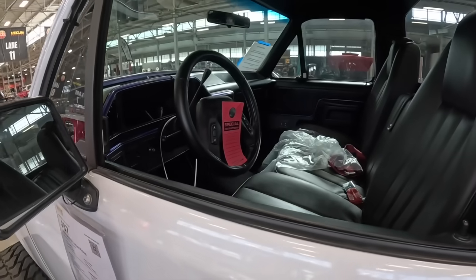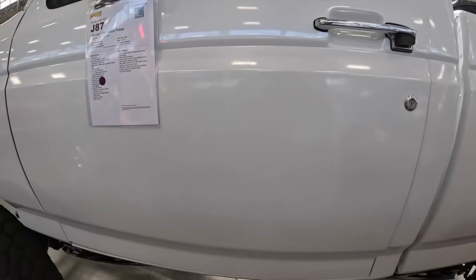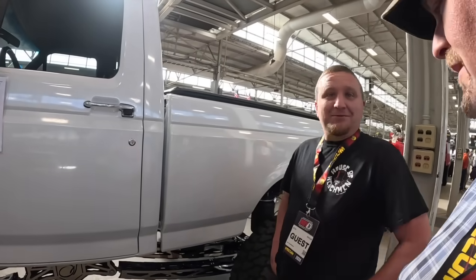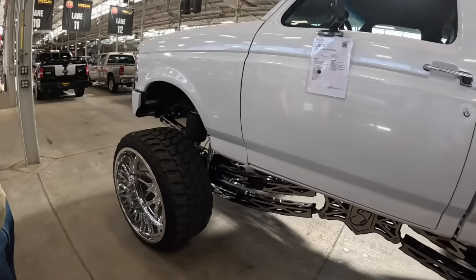Oh, this is an '89. It's got a new clip on it. Is that Bass Pro Pearl White? That's got pearl in it. That's Bass Pro, you know it, Pearl. Needs some 15-inch wheels and some 44-inch Swampers on it. Do the right thing and save this. If I buy it, I will change the tires and wheels.